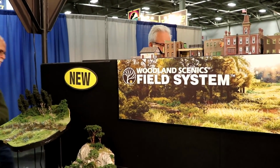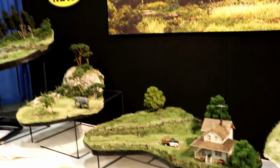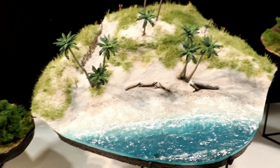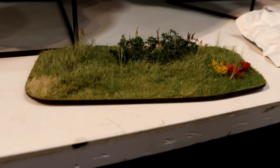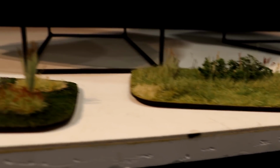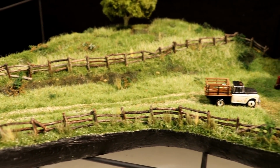Okay, the newest thing here is the Woodland Scenics Field System, and it is basically static grass. They have all different sizes of static grass from 2 millimeters up to 12 millimeters, and this system looks awesome the way they're doing this here in this model. They've come up with a new static applicator, which is the Static King, and you can put 2 different kinds of static grass in there and mix and match your colors, and it just looks awesome. I just can't believe it just looks so good.